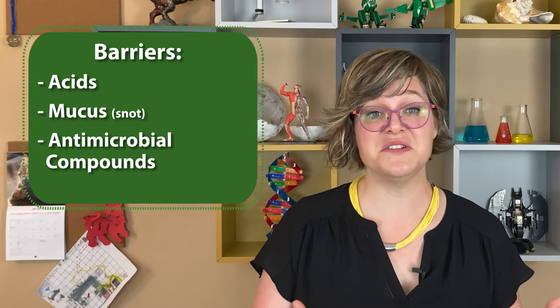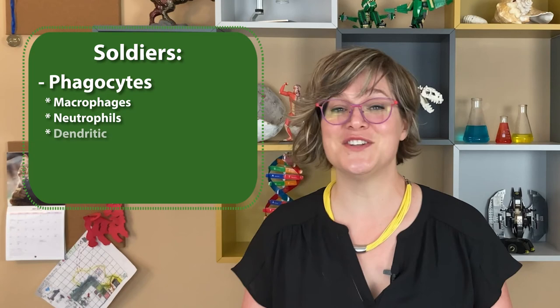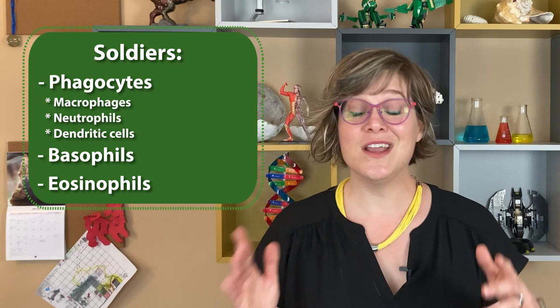Now on to the soldiers. We've got phagocytes, which are the first responders. They include macrophages, neutrophils, and dendritic cells. These are the guys that eat the pathogens. Basophils and eosinophils, on the other hand, use projectile attacks to deal with pathogens. They also release compounds which can lead to inflammation, bringing more soldiers to the party. And that's innate immunity in a nutshell. Or a castle. Stay tuned for part two, where we get really medieval on adaptive immunity.